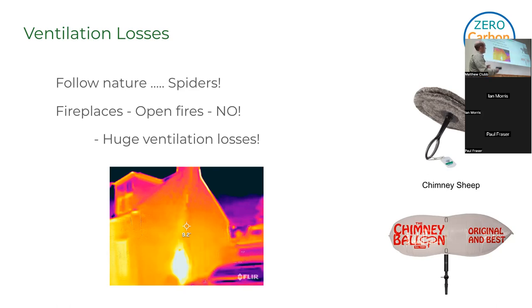So as a temporary solution, get a chimney sheet on top right there. So a little sheep's wool bung or a chimney balloon, wedge that in there. Sorry, maybe a bit confusing. This thermal image here is showing the heat conducting to the outside. So that's not ventilation loss, but just showing you that fireplaces aren't always a good thing.